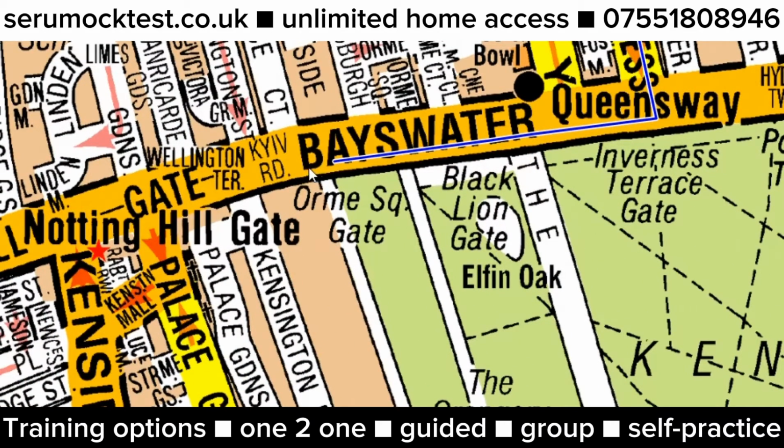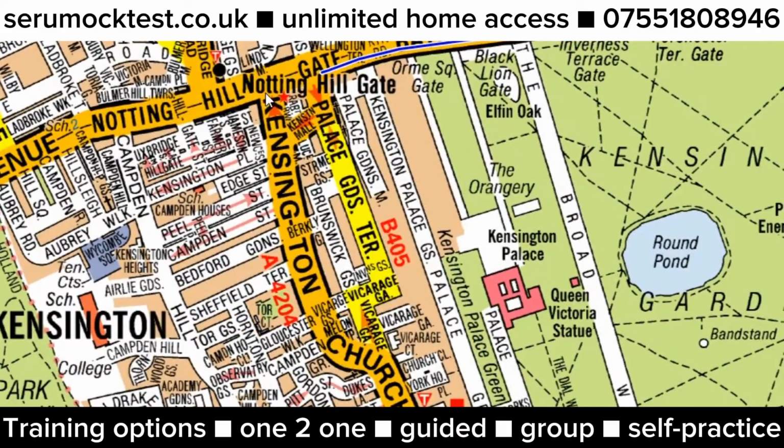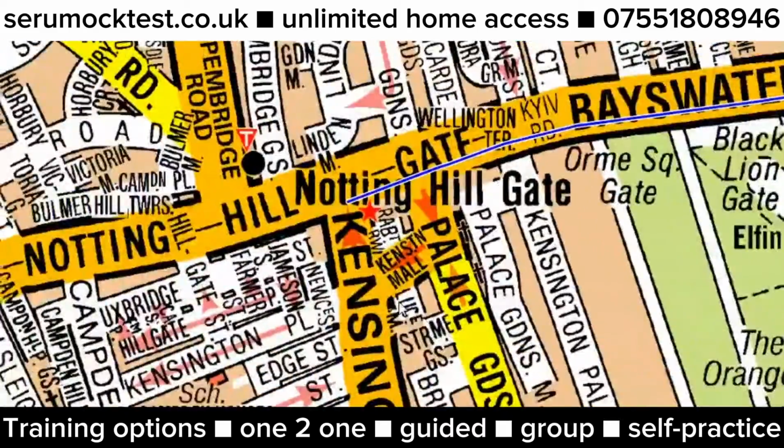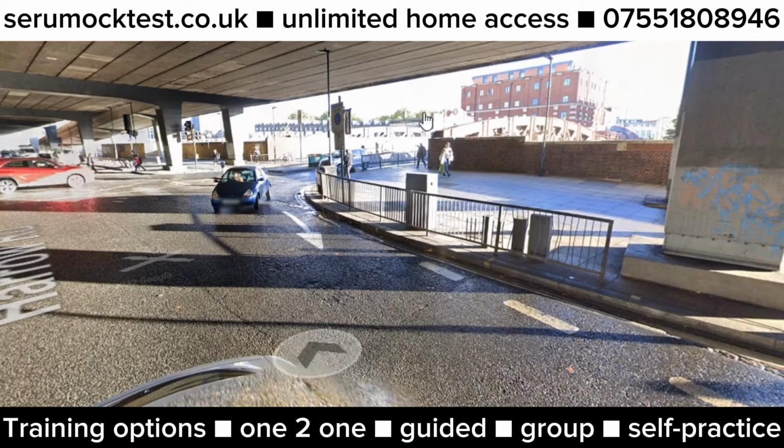So we are on Bayswater Road now, and we have got to make a choice here. You cannot go in. It's a very small arrow here, very small. It's a one-way street. If you do so, we'll simply lose marks and fail this one.